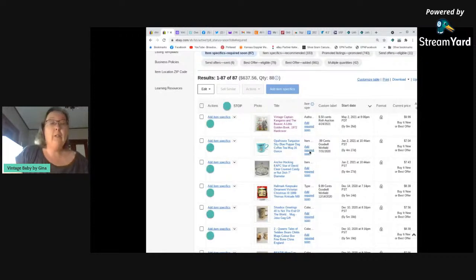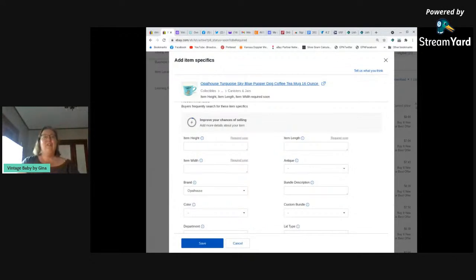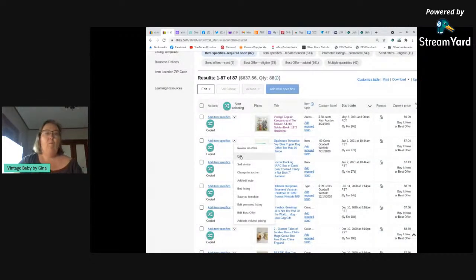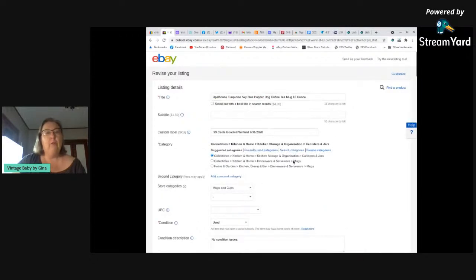Now I'm scared. Is this going to be a mug? It should be a mug. Is it going to say it's a mug? No, it's under canisters and jars. Seriously. It says right there, canisters and jars. Wow. I should have been paying closer attention to the first 40 that I did, or 30 that I did. I hope not all of them were like that. That is really frustrating.